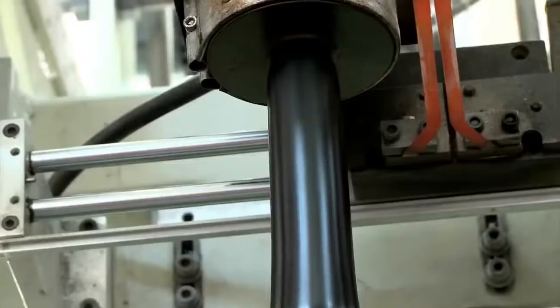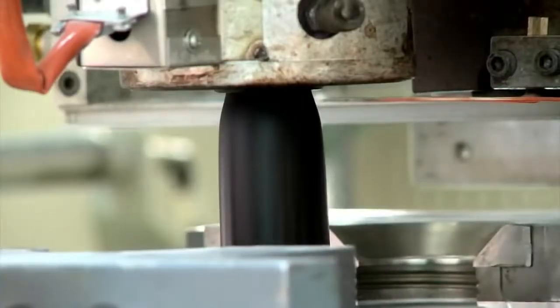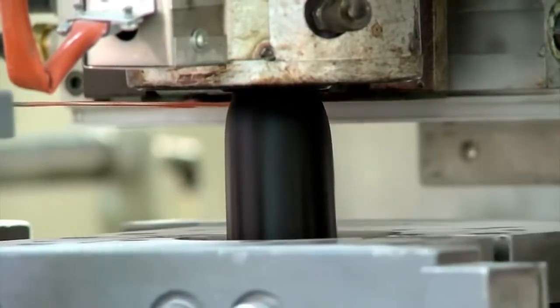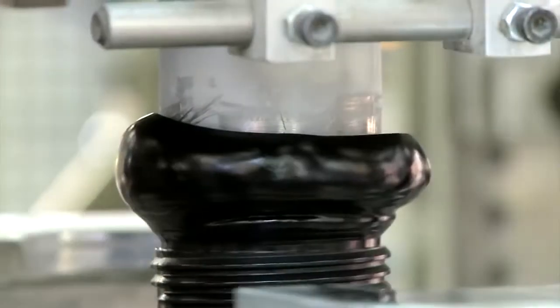Blow molding begins by blowing compressed air into a parison, a tube-like piece of plastic with a hole in one end, so that it inflates until its shape matches the internal walls of the mold. A hot blade then cuts the parison. The object is cooled down, and then the mold is opened to remove the finished bottle.